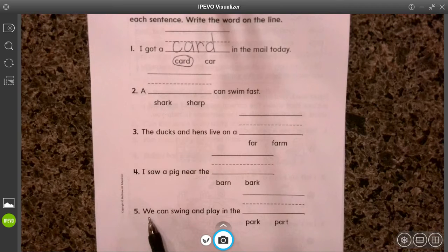And number five, we can swing and play in the blank.